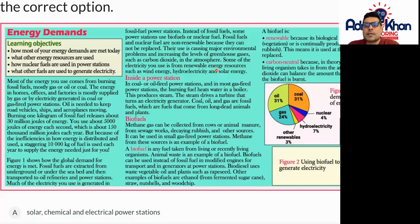So inside a power station, in coal or oil-fired power stations, and in most gas-fired power stations, the burning fuel heats water in a boiler. This produces steam. The steam drives a turbine that turns an electricity generator. Coal, oil, and gas are fossil fuels, which are fuels that come from long dead animals and plants over many millions of years.